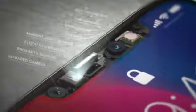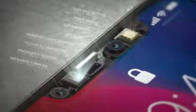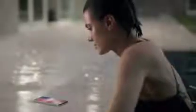Our new TrueDepth camera system, contained within this tiny space, uses extraordinary depth sensing technology to let you unlock your phone with a glance. We call this Face ID. It maps the unique geometry of your face with over 30,000 invisible dots.